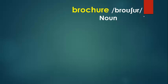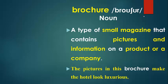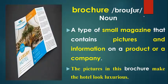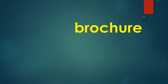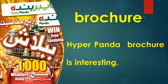Brochure. If you have been to different places like international malls, famous shops, hotels, they're going to give you a brochure, which is a type of small magazine that contains pictures and information on a product or company. The pictures in this brochure make the hotel look luxurious, and actually most of these hotels make a perfect brochure. And when you go there, you discover something a little bit different. Many famous malls use brochures to attract customers. Like the Hyper Panda brochure is interesting. They make many sales.